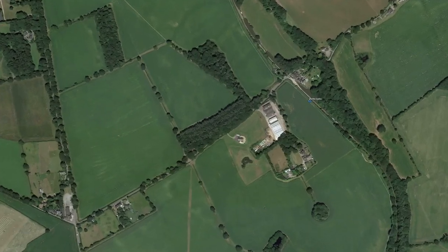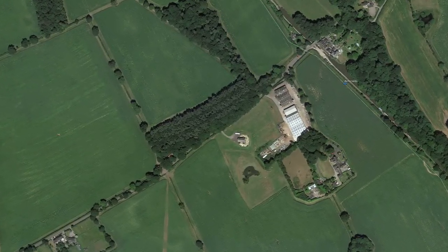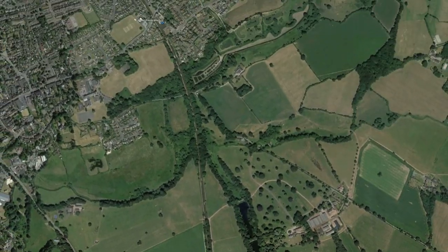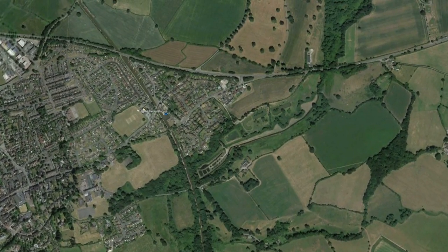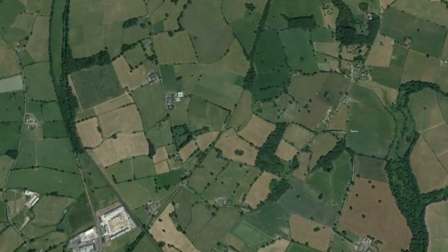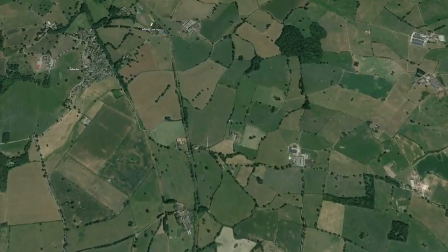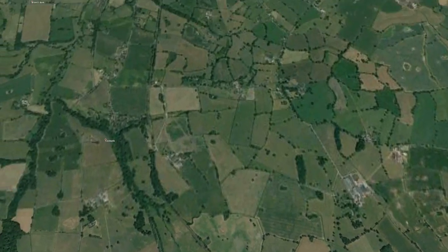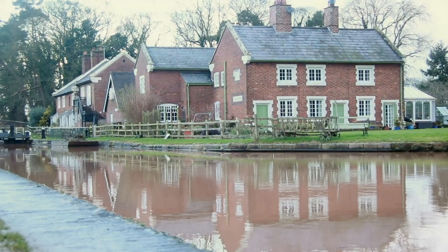Still on the Shropshire Union main line, we're going from Tyrley Locks to Market Drayton, to the Adderley Lock Flight, and finally the Audlem Lock Flight.